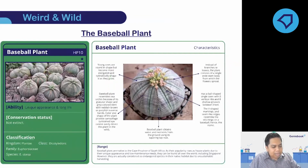Okay, cylindrical shape as they grow. All right. Then next, the baseball plant resembles a sea urchin because of its globular shape when it's young, and the gray colored stem with reddish brown or purplish transverse bands, and color and shape of the plant provides camouflage. Because why? An untrained eye cannot easily detect this plant in the wild. It's quite difficult in its natural habitat to detect it. So it's like a camouflage.